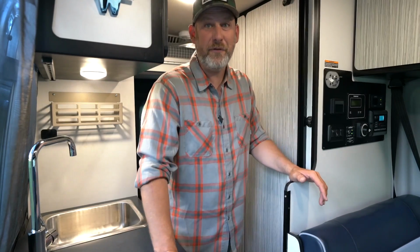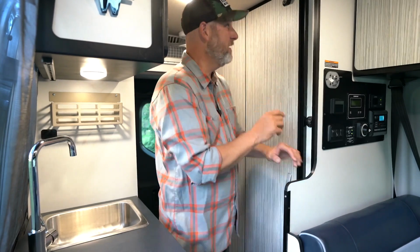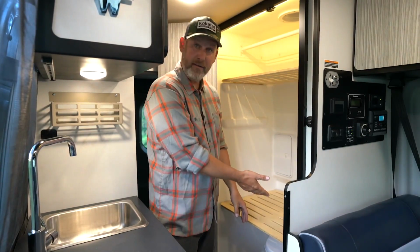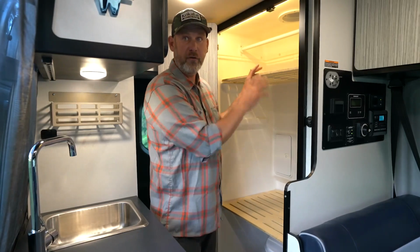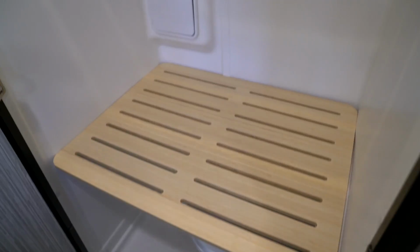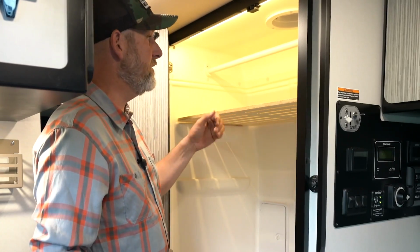One of the best examples of the versatility of the Revel is its closet/bathroom. Now this bathroom is kind of unique. It can be a shower, a regular toilet style bathroom, or a full closet, or any combination of. It is up to you to decide that. You have these bamboo shelves that are great. They can move into a couple of different positions to allow you the storage capacity that you need.